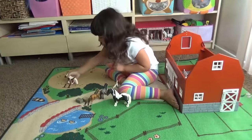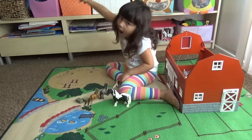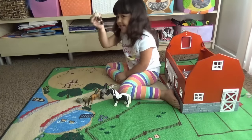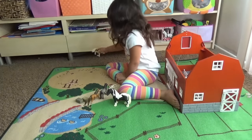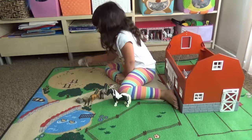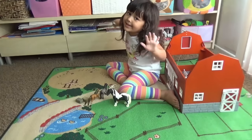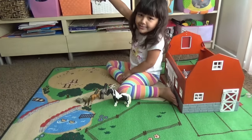This is fast. Woo-ha! I'm a flying horse! Flying pony! Hey, it's like My Little Pony, almost flying ponies. Is he like Rainbow Dash? Yeah, and he flies like a birdie! Hey, I'm a flying pony birdie!